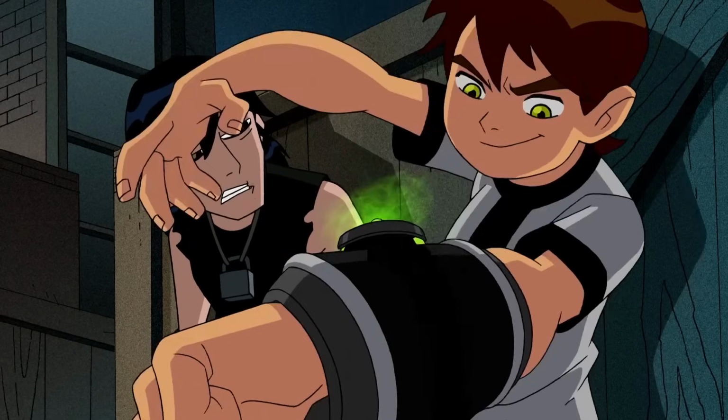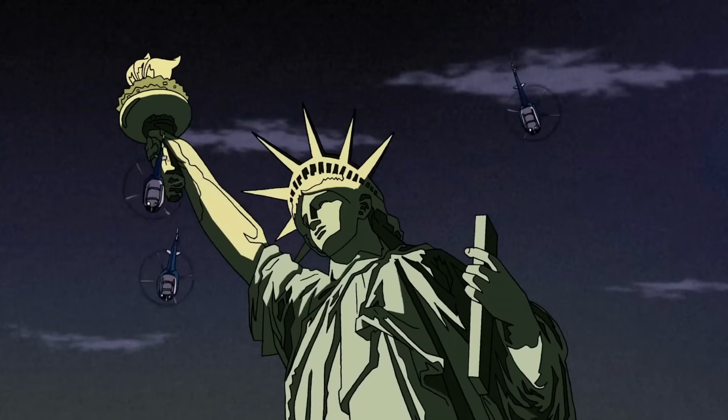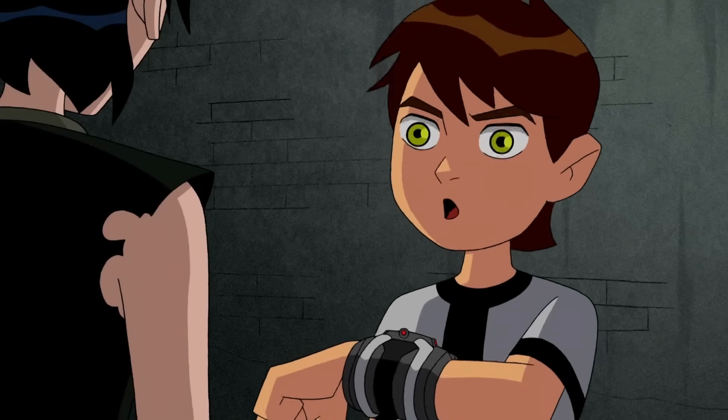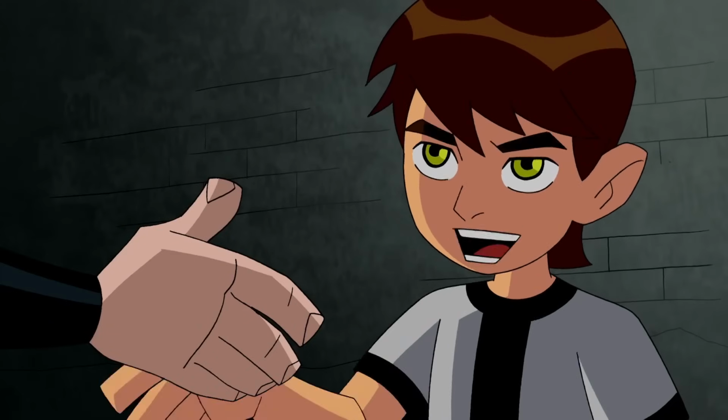Ben reveals his secret and transforms into Stinkfly to escape, and they elude capture by flying around landmarks and hiding in a tunnel. After evading the authorities, Ben explains the Omnitrix to Kevin, who suggests they become partners. Ben agrees, cementing their alliance.